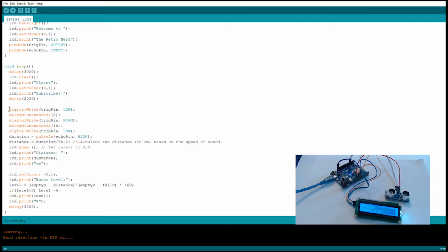So what we start with is that we send the low to the trigger pin, which is basically turning it off. We wait 2 milliseconds. Then we send a high voltage, which is 5 volts, to the trigger pin. We wait 10 milliseconds and then we turn it off again. So this is how we trigger the sensor to read. Then we read the duration from the echo pin using pulseIn with a high. This is how you read the duration.